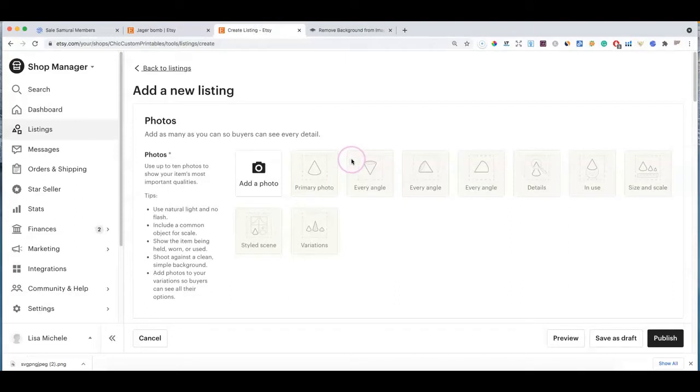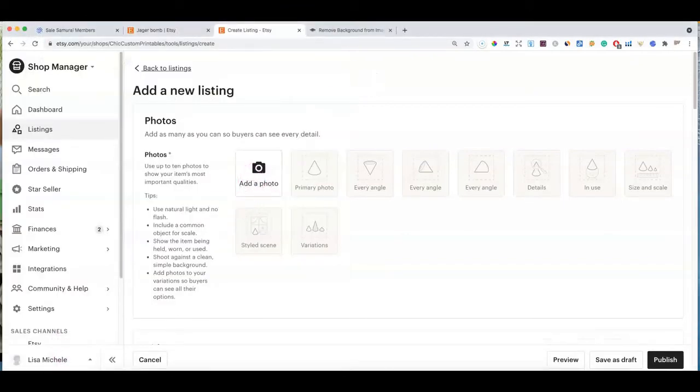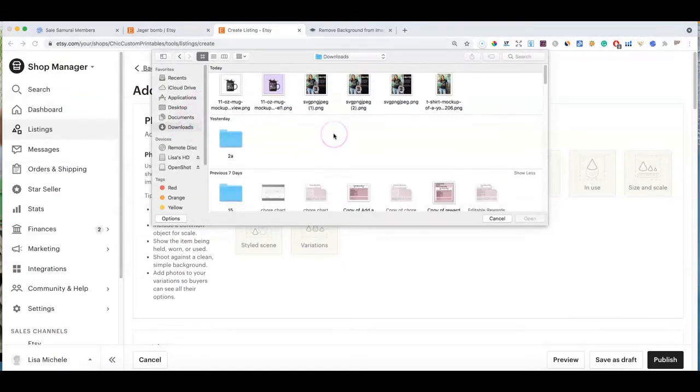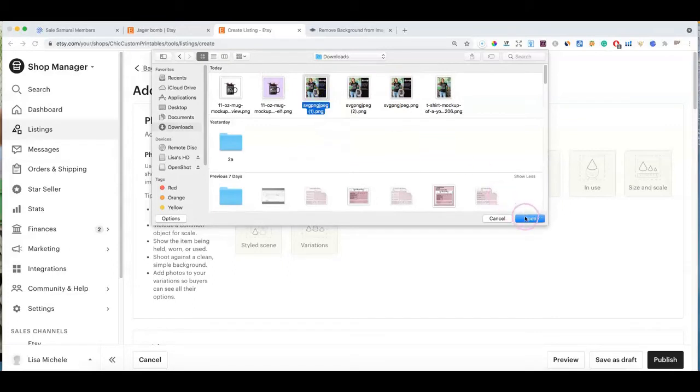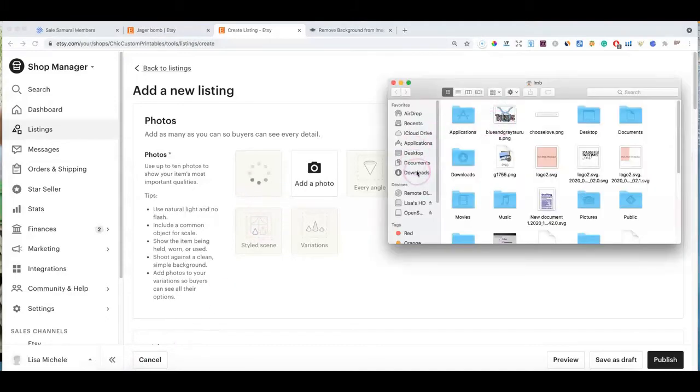I've already created the file. And for the first photo, I did create a mock-up in Canva. And it's for this, it's an F-bomb SVG file that can be used for t-shirts or mugs or whatever. So we'll go ahead and upload that mock-up. And I did this mock-up in Canva, and I'll show it to you again.